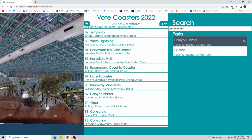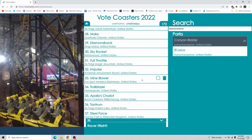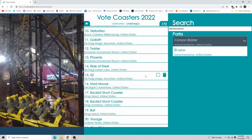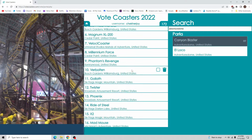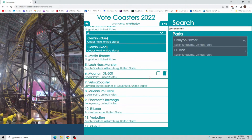It was a really good lateral. It was a really good hang time. I really, really loved El Loco. Like, this was my favorite coaster on our entire trip to California. And actually, it's in Vegas, but that entire trip, I loved it. So X2 is there. So it's above X2. I think I'm gonna knock Verbolten down. El Loco, you can have number 10.